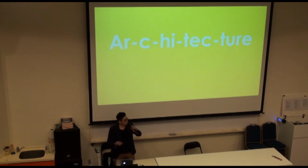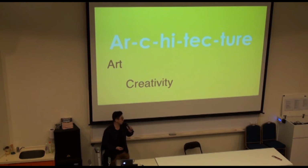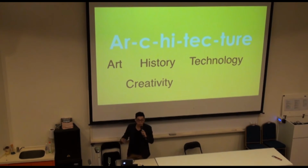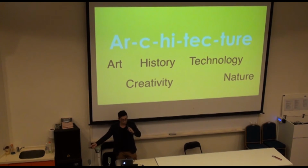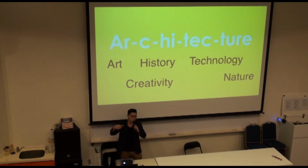So we go at A, we say, look, definitely there's an artistic element with architecture. There's definitely creativity in how everything is put together. Definitely there's history. I mean, you look at historic buildings all around us, and technology, how things come together, be it material or even ideas. And finally, of course, nature, because all architecture lies within this big natural environment. So with this framework, this is how we've been executing our programs with the different partners that we work with.